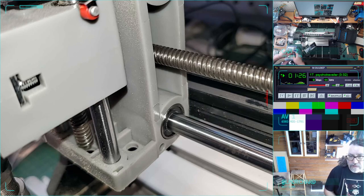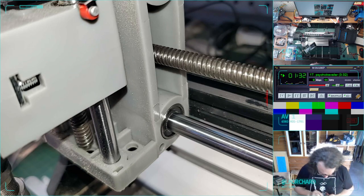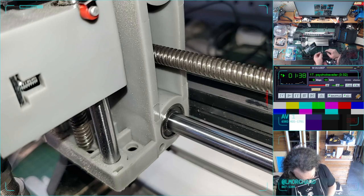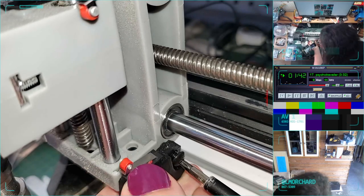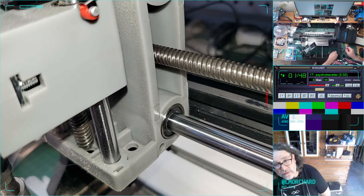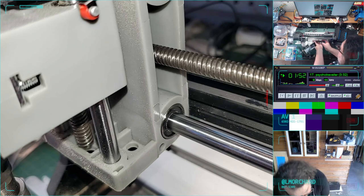And again, so far this is just test fitting. This is really just kind of test fitting because I'm probably gonna unscrew it all and then hot glue the switches into the printed brackets after soldering wires on.